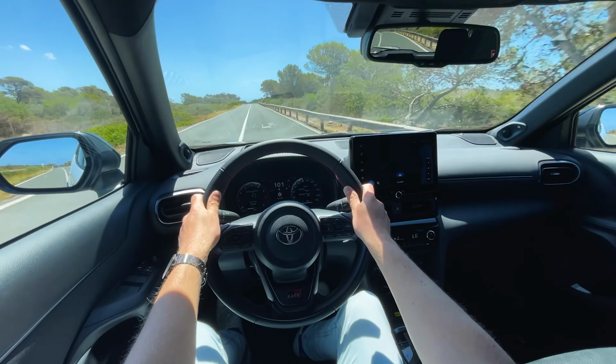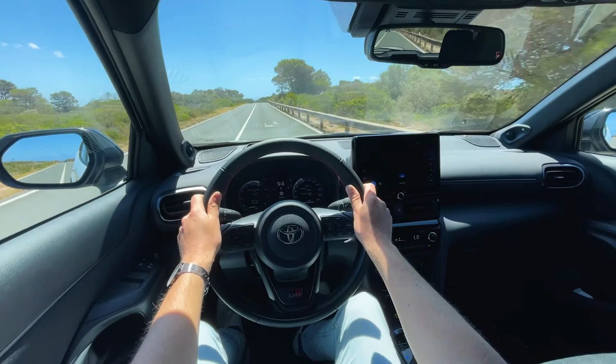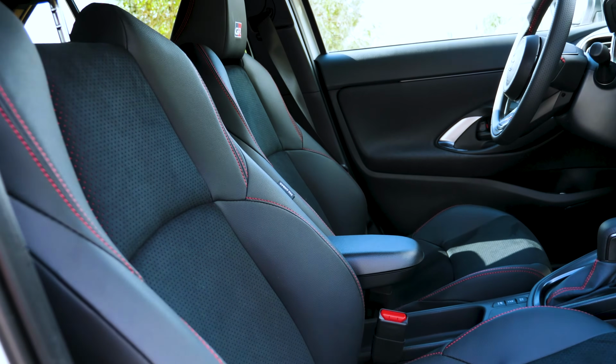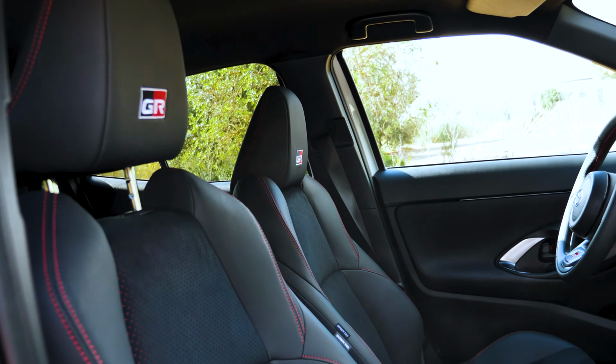And in this particular GR Sport version I'm driving, you get a black headliner and you get these sport seats, or more sporty seats, or actually I believe they only look a little bit more sporty because you've got red stitching and black material. You get some faux leather on the sides and some soft material on the inner parts of the seats. And I really like the seats actually. They're quite comfortable, but still they do feel a little bit sporty.